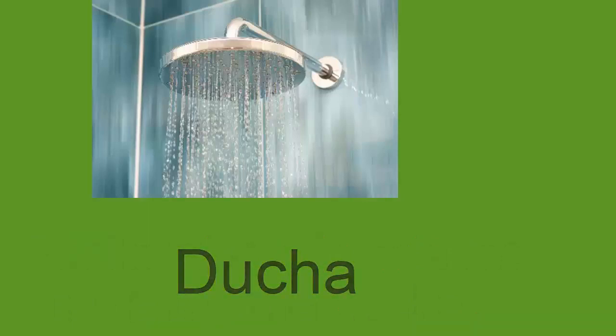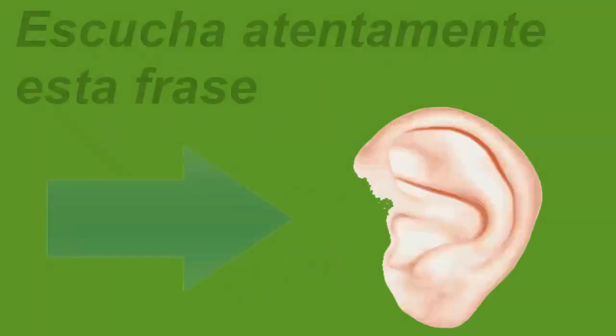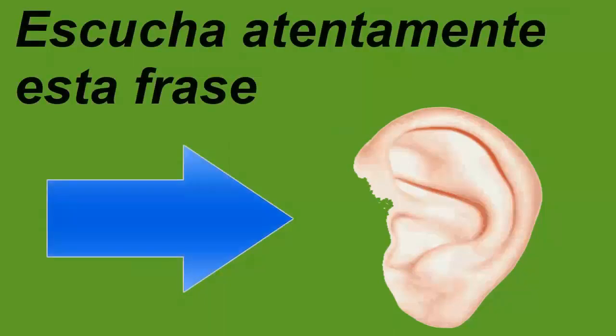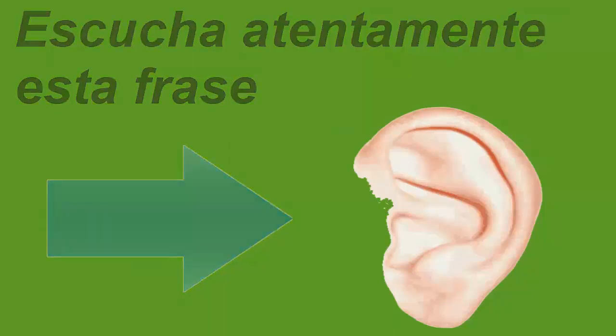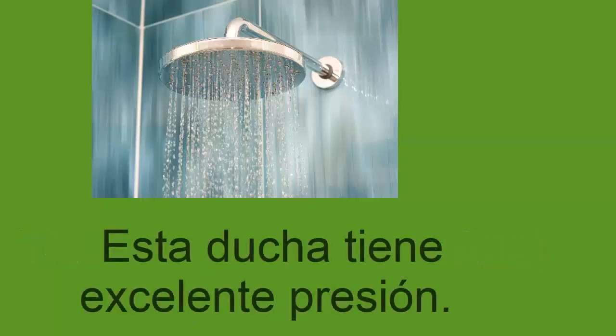Ducha. Shower. This shower has excellent pressure. Esta ducha tiene excelente presión.